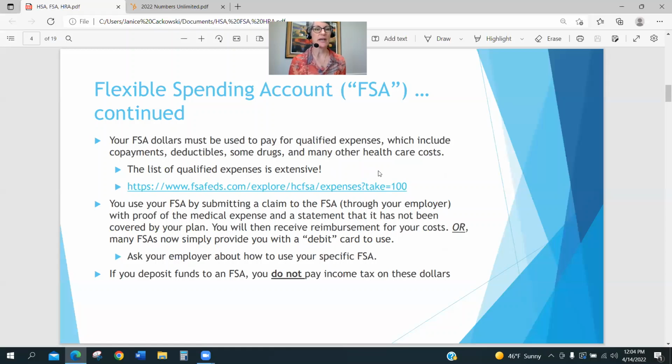So continuing on, your FSA dollars must be used to pay for qualified medical expenses. You're going to hear me say that term over and over again. When we talk about flexible spending accounts and health savings accounts, there is a list of qualified medical expenses. That list is huge. From co-pays and things like that, to medical drugs, prescriptions, even to going to the CVS and buying Band-Aids or allergy medicines. So it's really a comprehensive list.